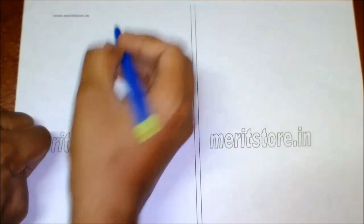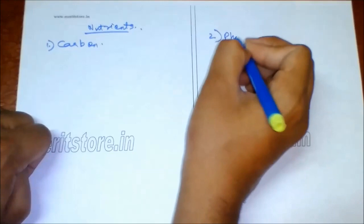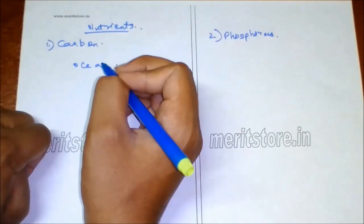There are two nutrient cycles in an ecosystem, of which the first is the carbon cycle and the second is the phosphorus cycle. In the carbon cycle, the ocean is the chief reservoir of carbon. Respiration and photosynthesis are complementary reactions. Fossil fuels are important stores of carbon dioxide. Animals also store carbon. And then there is the phosphorus cycle.